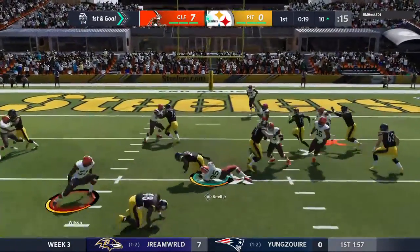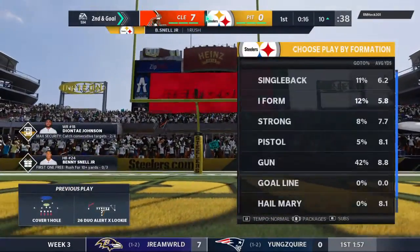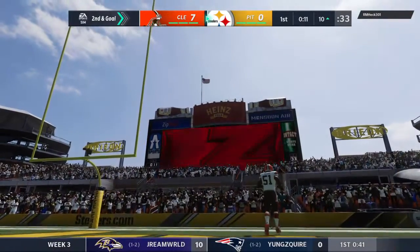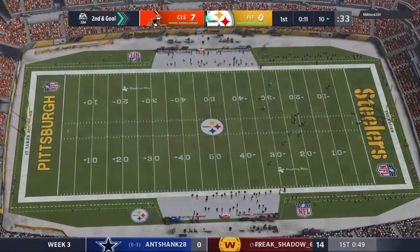They'll try and run for it on first and goal. And he is swallowed up right at the line of scrimmage. No gain on the play that time, and it sets up second and goal at the Browns' 10-yard line.